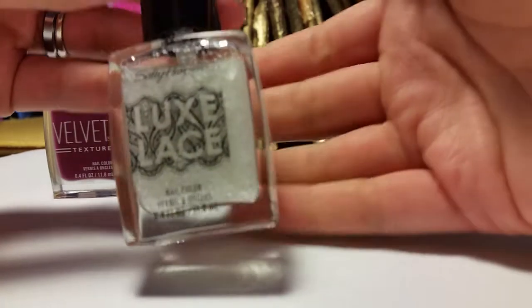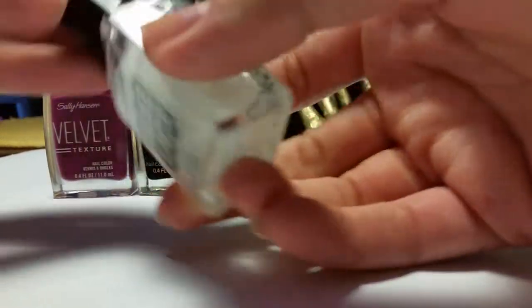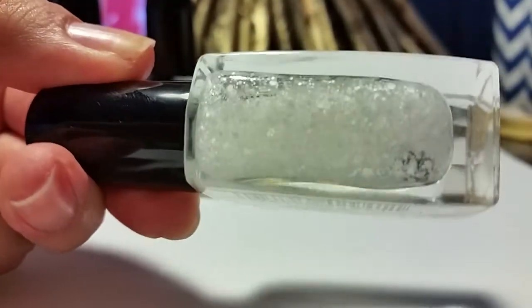It's more like a topper, and it's called Luxe Lace. Basically it's just white glitter. I'm sorry, it's not really glitter, I don't even know how to describe this. They're just little white dots or sequins. They're not really shiny, they're just kind of little splatters.